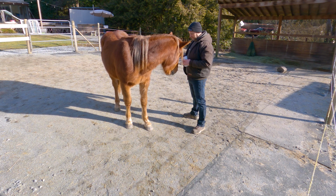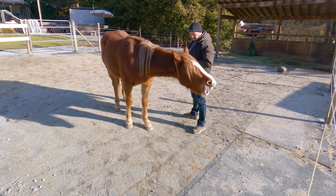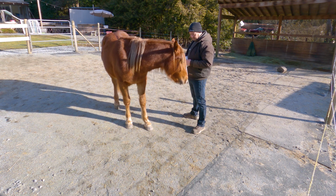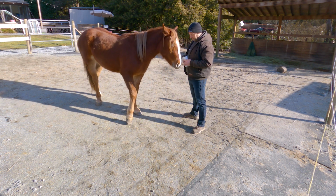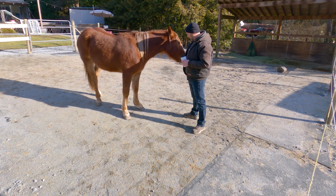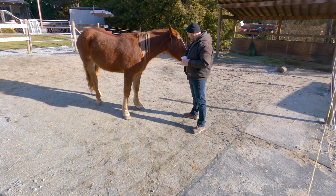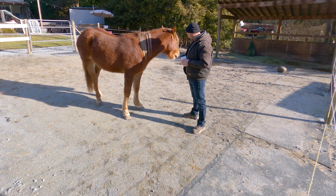Now, interestingly, throughout this experiment, Annie did a lot of yawning. This is her second and third yawn that she's done as she's wandered around me. And we zip through another minute or two. And after a little bit more sniffing, she goes back to yawning again.